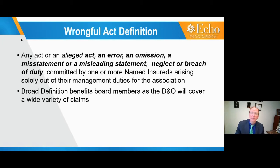And how about a misstatement? Well, I think David Levy gave us some good examples today. How about if I told all the owners during a meeting that, you know what, our finances are in great shape. We're like the U.S. Treasury. We have so much money. We're not going to raise dues for years. Whoops. I don't think any board member would make that statement, but it's a good example of what a misstatement or misleading statement could be.